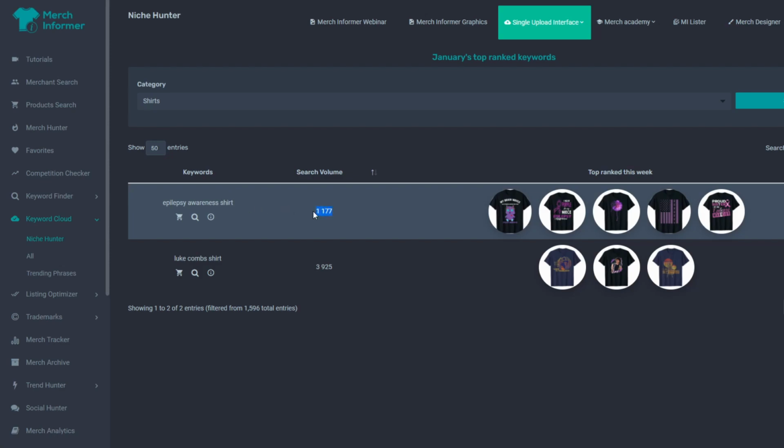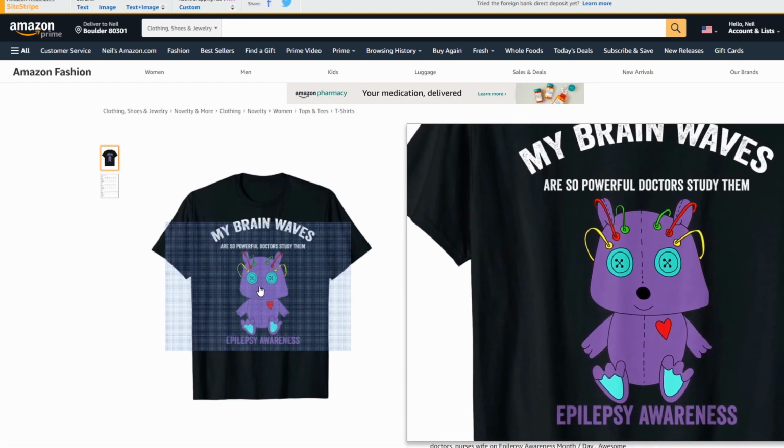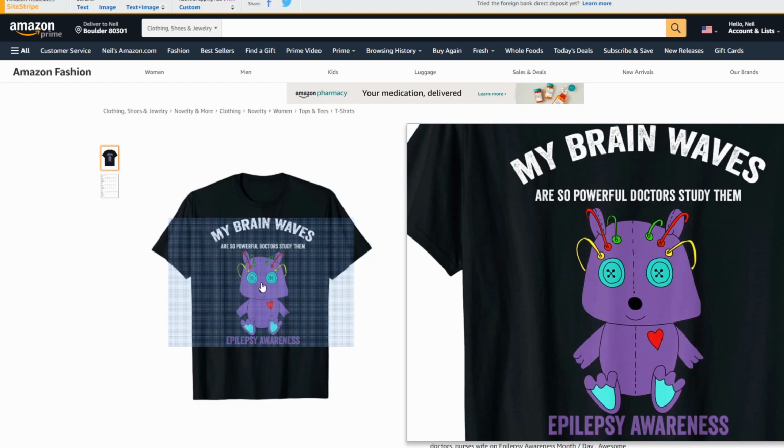Okay, so we have the keyword on the left, epilepsy awareness shirt. The search volume gets about 1,000 searches a month, give or take. And you have the top ranked shirts on the right. So let's go ahead and open them because I want to point out something very specific. Here's the first best top ranked shirt of the week for that keyword. And as you can see, epilepsy awareness right there in the title, 19 reviews. Okay, it's priced high, and this is a really cute design. It's got a bear on it. It says, "My brain waves are so powerful, doctor, study them, epilepsy awareness."